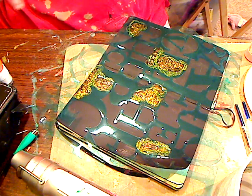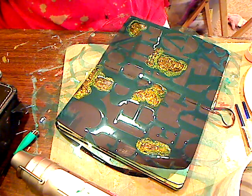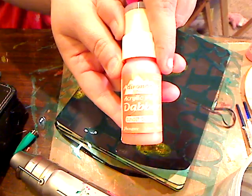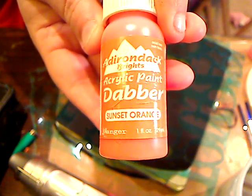And then let's go for orange. This is called Sunset Orange.